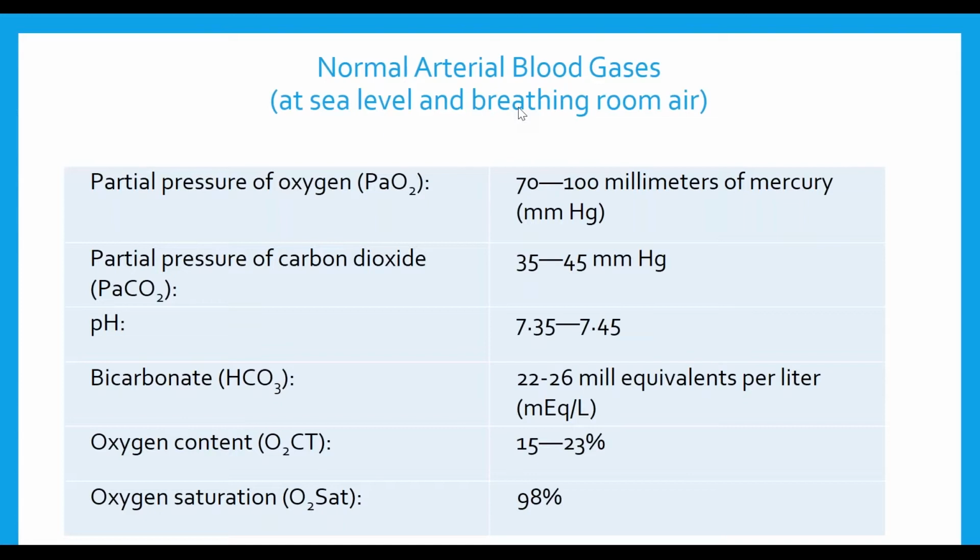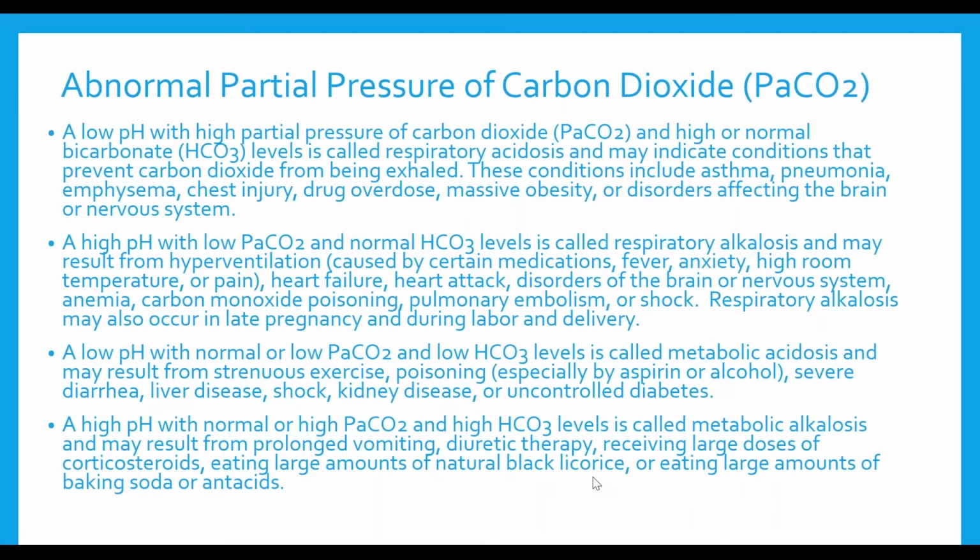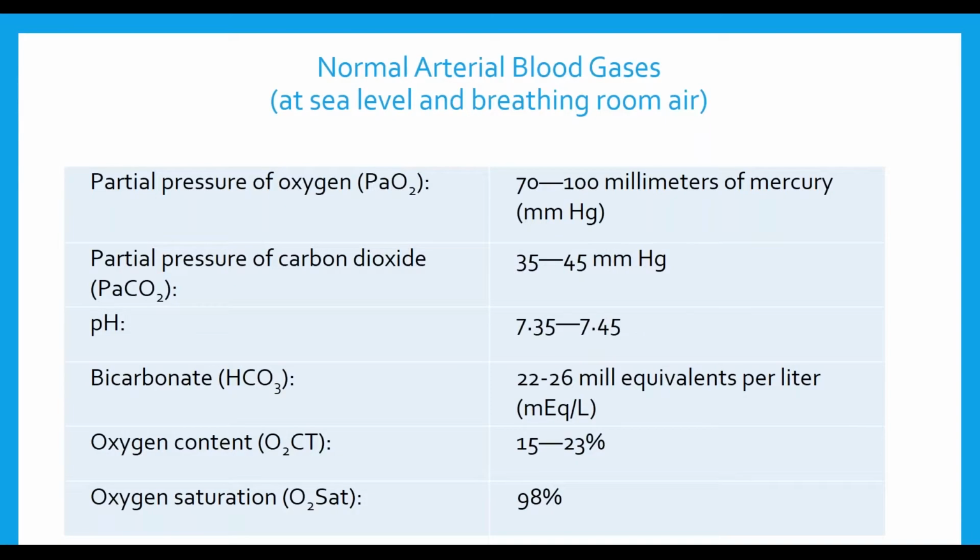You could not use arterial blood gases to monitor a patient, because you don't have that many arteries to dissect and take samples. Also, they go to the lab, so an hour, 2 or 3 hours later, you get the results back. You don't get it instantaneously. Pulse oximetry, you get the reading in real time, basically.